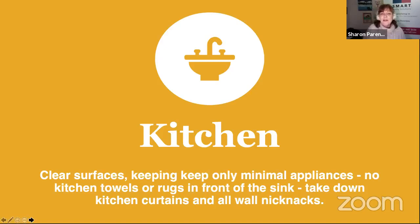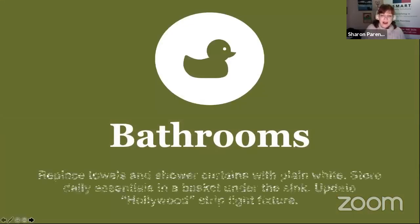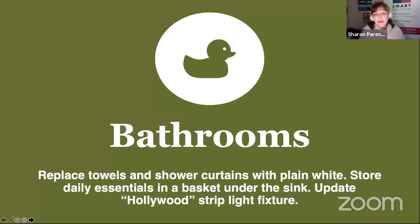Okay. Don't forget about your windows and your windowsills. That's a little freebie from me to you with love. So bathrooms, the same thing. Can I just say, in general, we don't want to be reminded that real people actually use this bathroom.